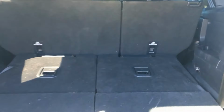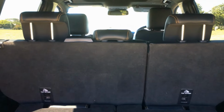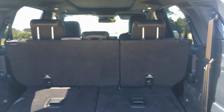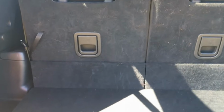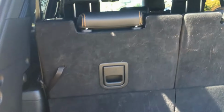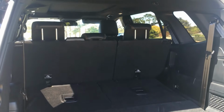Cavernous boot space with the rear seats down. You can really notice the size difference between this and the Tiggo 8. This is a full-size SUV. Let's see what it's like with the seats up, how much space. With the seats up, you can still put some luggage in the back here. This is one of the bigger boots I've seen for a 7-seater with all 7 seats up. And with them down, so easy. I like a good manual system.